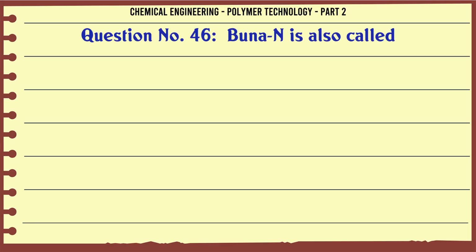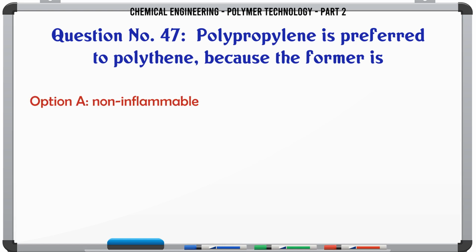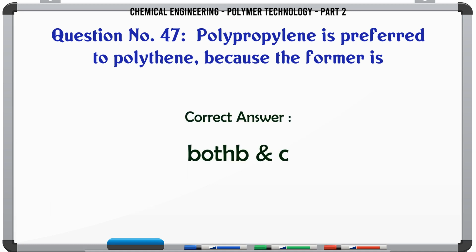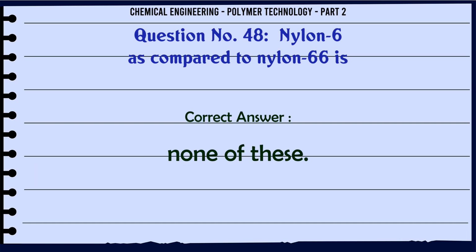Buna-N is also called A. butyl rubber, B. nitrile rubber, C. neoprene, D. thiocol. The correct answer is nitrile rubber. Polypropylene is preferred to polythene because the former is A. non-inflammable, B. harder, C. stronger, D. both B and C. The correct answer is both B and C. Nylon 6 as compared to nylon 66 is A. harder, B. more abrasion resistant, C. having higher melting point, D. none of these. The correct answer is none of these.